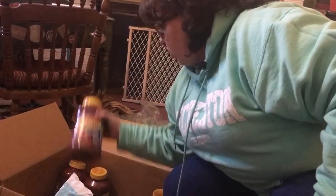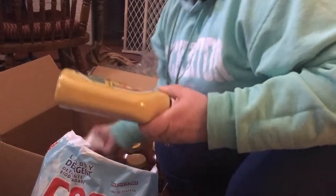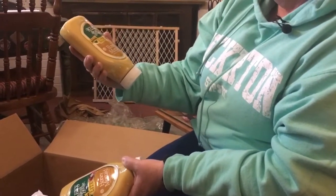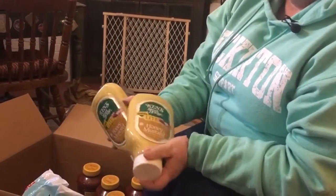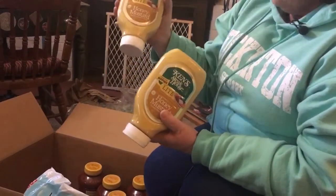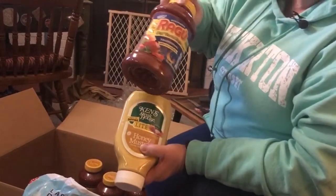So I have 4. 1, 2, 3, and 4. And then we have my son's new favorite honey mustard by Ken's. 24 ounces. I have 2 of these. These are great for his chicken nuggets. Pretty much anything. He has to have, as he calls it, dip with everything. So 2 of these and 2 of these big bottles of ranch. 4 of these bottles of Ragu.